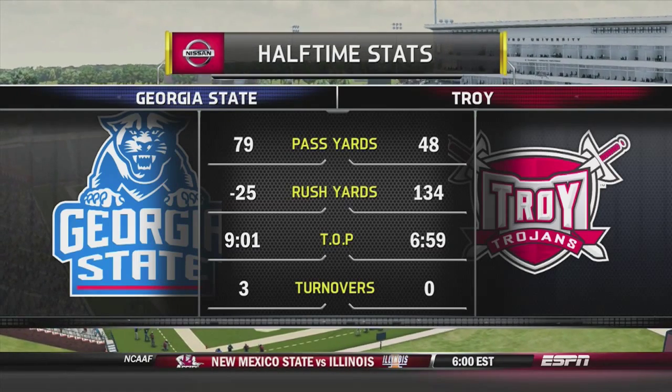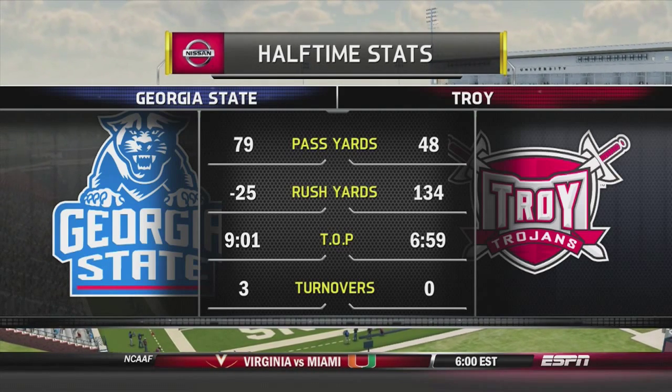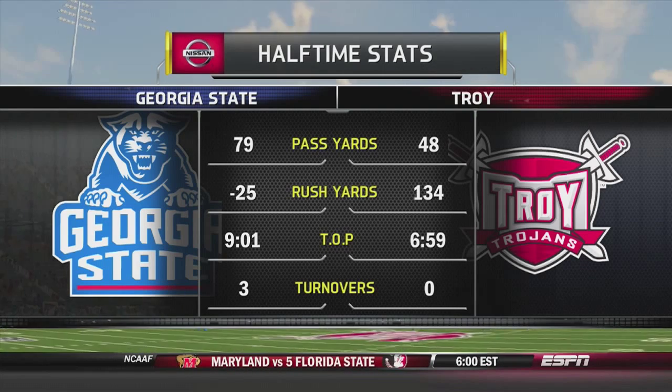I've never seen a quarterback be successful throwing off his back. Have you? No. It's a pretty tough ask. So as long as he's on his back, he's not going to be completing passes down the field.